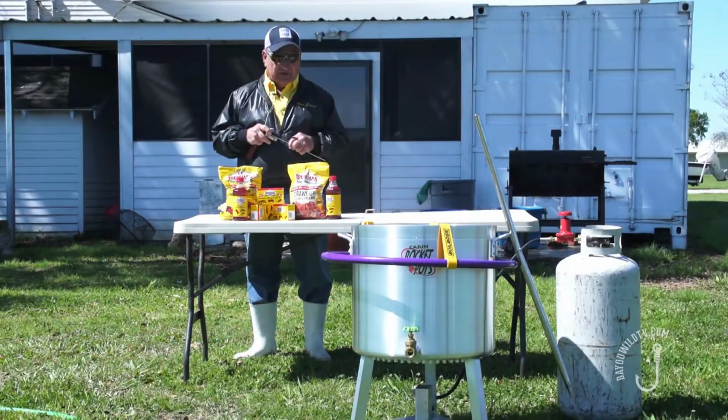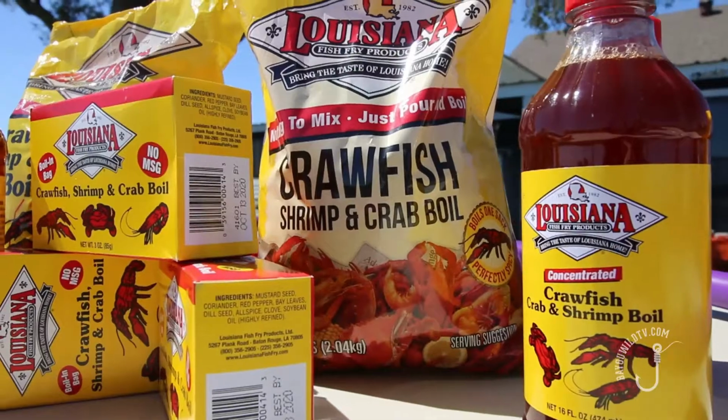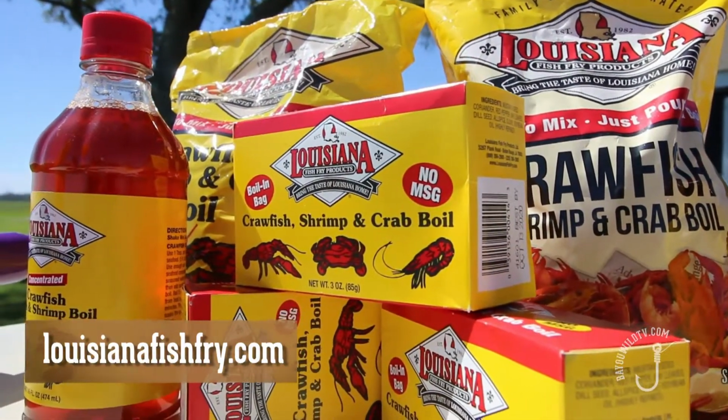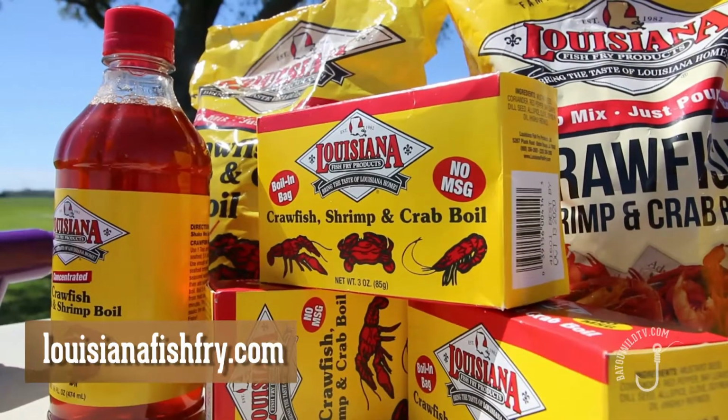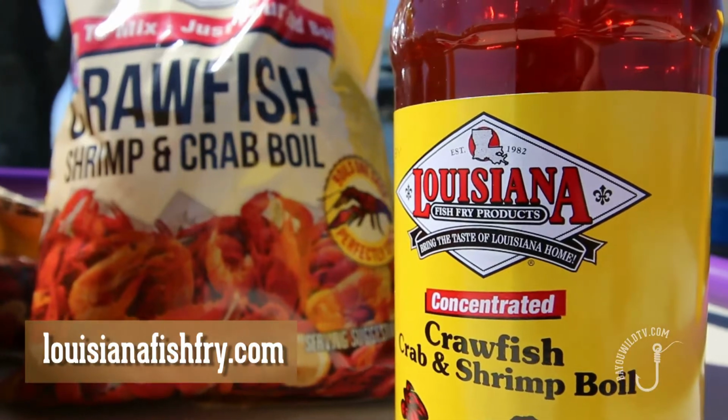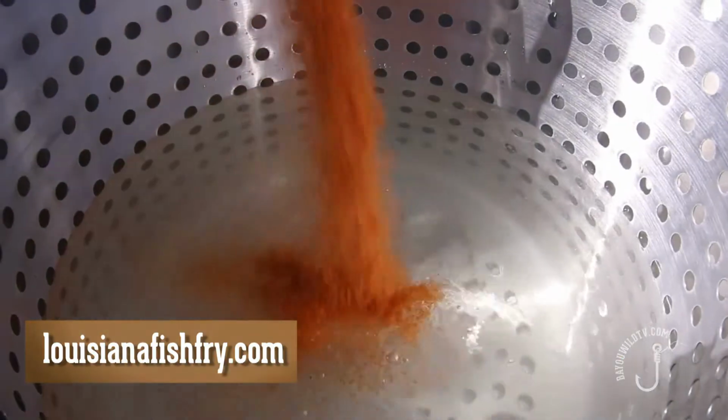The other thing is using the product Louisiana Fish Fry. A lot of people spend an awful lot of time mixing pepper, mixing salt, mixing onion, granulated garlic. The list goes on, and guess what? A lot of times they blow it. It never comes out the same way twice.